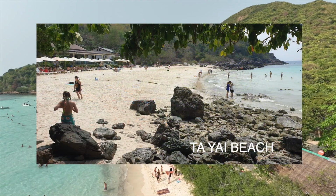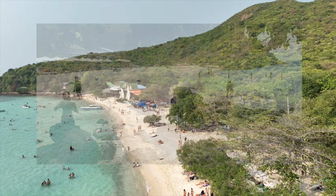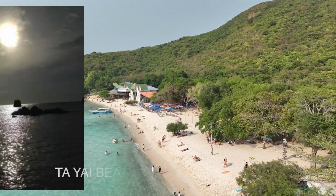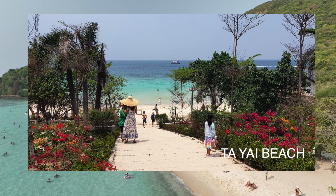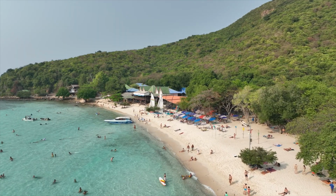Tavai beach is certainly very beautiful. It's easy to get to from Naban pier. Turn left and go straight to the beach. The beach is not the largest, but offers a fantastic atmosphere, especially at sunset. Tavai beach is a real highlight. However, if you make a day trip to Koh Larn, you will not be able to enjoy the sunset.